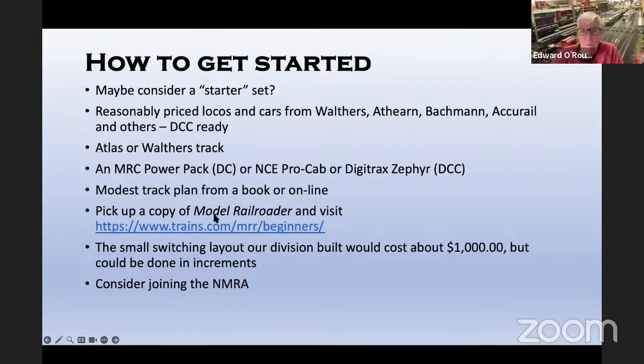Model Railroader, I think, is aimed at the early model railroader, someone who's maybe in their first 5 years of modeling, although lately they've gotten a little more detailed with some of their stuff. And they have on their website, trains.com, a whole section devoted to beginners if people want to get started.